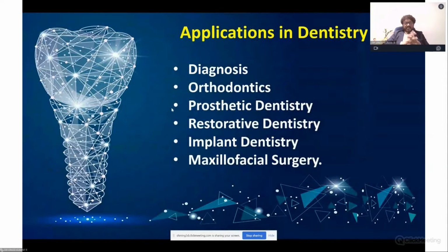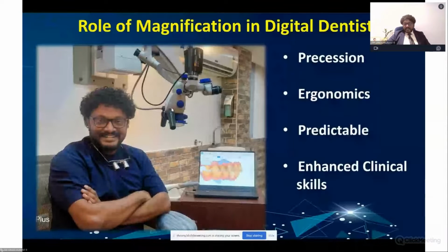So what are the applications for which I am able to use this digital technology? It starts from diagnosis, and I think most famously it was introduced in orthodontics, but the applications are numerous. It can be used in all these specialties, and today's focus is on restorative dentistry.